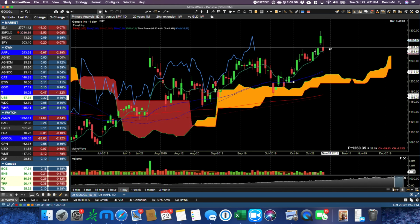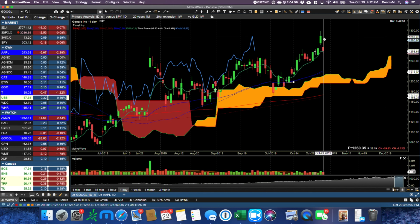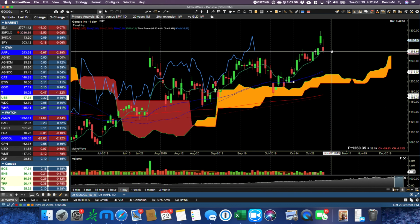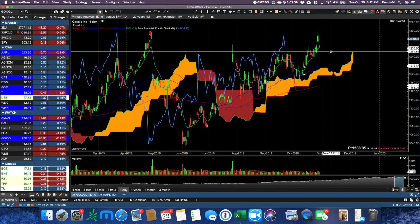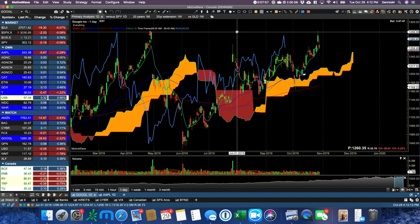Google did suffer a bit of a down day, and look at that volume here. It's a bit above average volume for the 20-day moving average after yesterday's upside. So people are still looking forward to good things with Google, and its loss in earnings really didn't spook anybody.